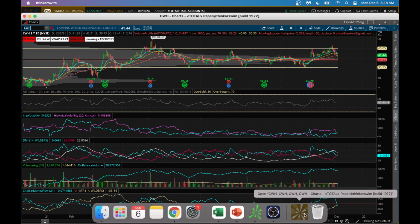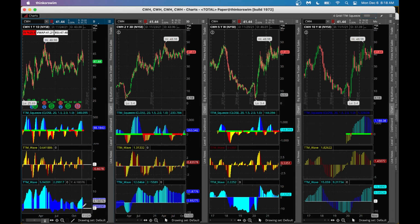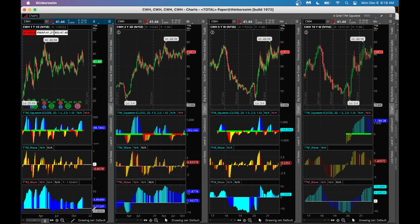So with that, let's look at the TTM Squeeze chart here and see what we see. As you can see here, a red dot indicates there is a tight compression of volatility. The Bollinger Band is inside the Keltner channel right now. When that happens, keep watching here. The long-term C wave is clearly above zero. It's nicely above zero at this time, so you could buy some Camping World.